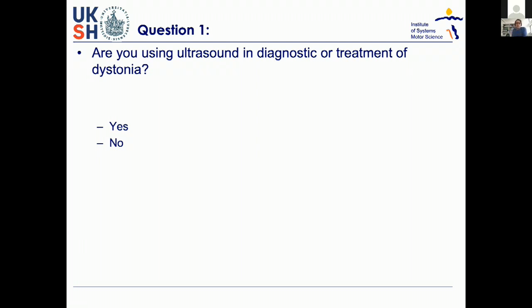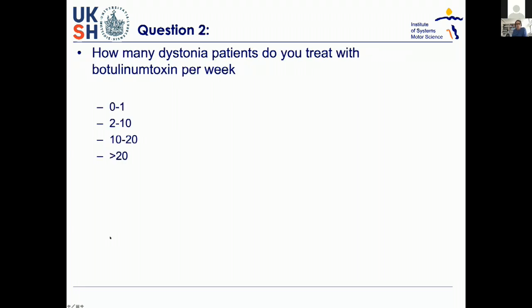So here are the results. A few of us are using ultrasound, the majority not. So I'm coming to the next question, which is, how many dystonia patients do you treat with botulinum toxin per week?